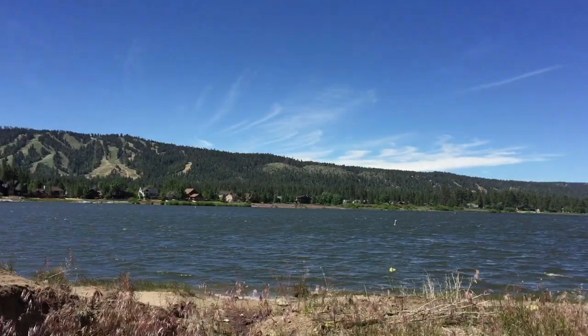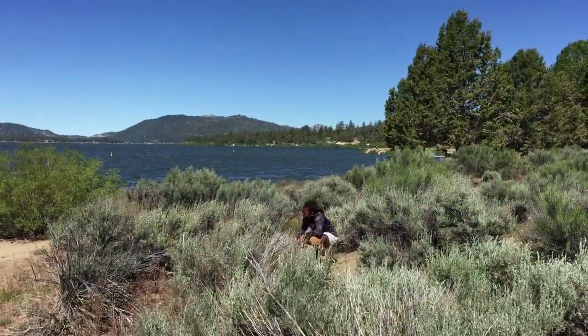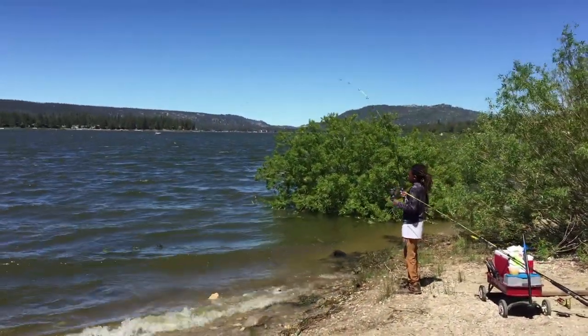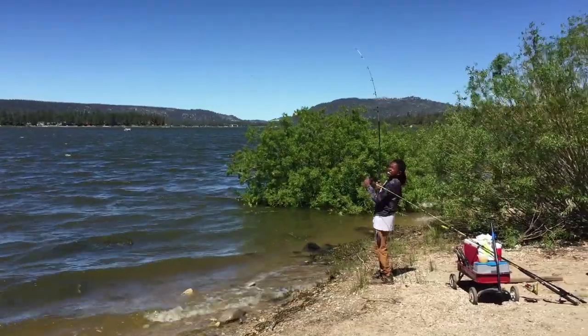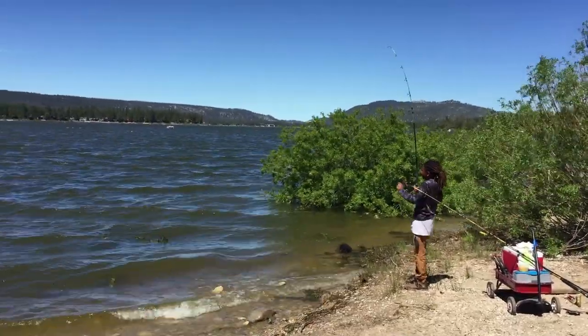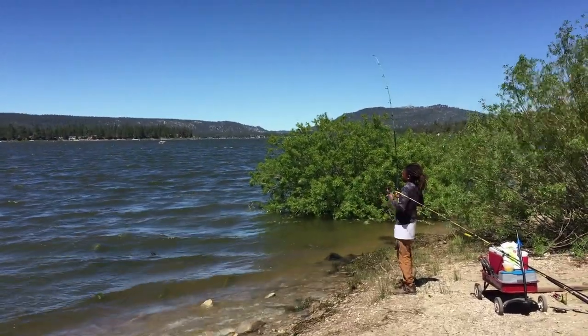You already know what it is. It's spit fishing, baby. And we out here. Bear got hit again. He's getting all the action today. This is a giant. He said that was a giant. Let's see what he pulls in, you guys.